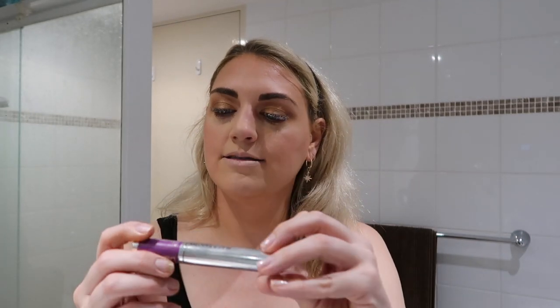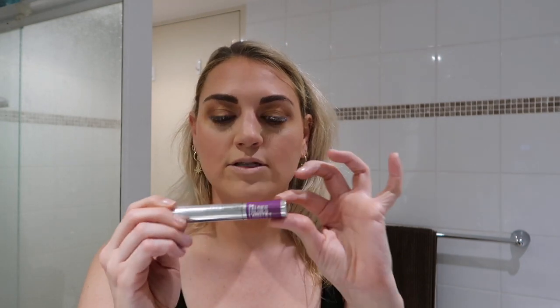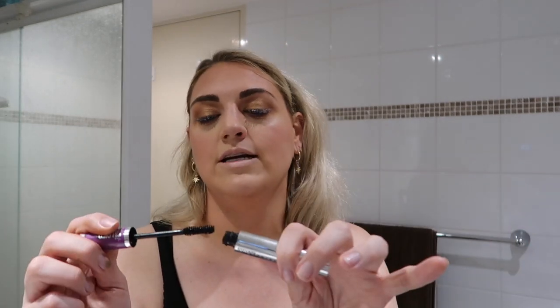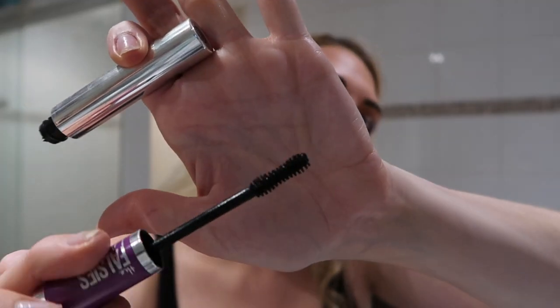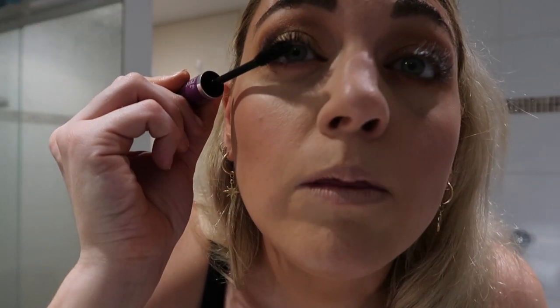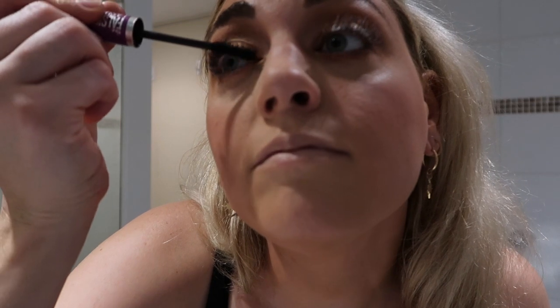That was good. And then my new favorite mascara, guys, get on this. Maybelline, the Falsies Lash Lift. Got it half price the other day, 12 bucks. You can get it at Woolies, Chemist Warehouse, Priceline, all the rest. Really good brush, number one. I'm not normally a pharmacy mascara kind of gal, but I am feeling it.